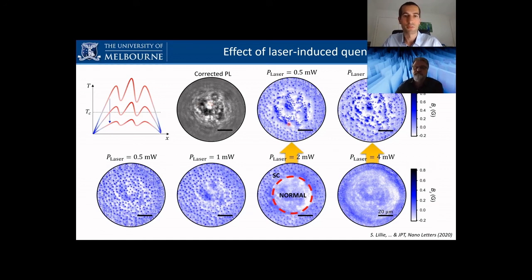And then if you heat the entire sample again and cool down globally without any spatial variation, you can reset the vortices and get this kind of image again, slightly different, but pretty uniform.